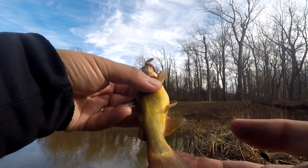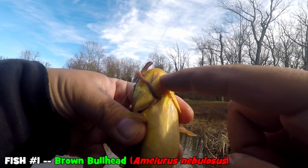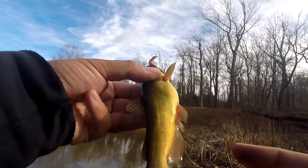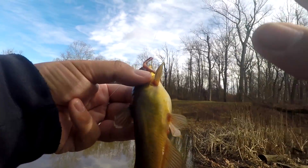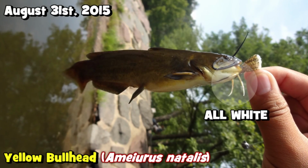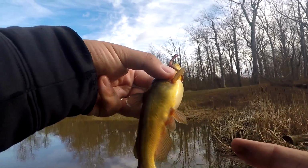Wow, little brown bullhead. It's got black down here at the chin, right? So it is definitely not a yellow bullhead. A lot of people usually misidentify them because they think, oh, brown bullhead is brown, yellow bullhead is yellow, right? Do not go by the color, okay? Yellow bullhead is going to be all white down here. Since there's a little bit of black, this is a brown bullhead, the Ameiurus nebulosus.